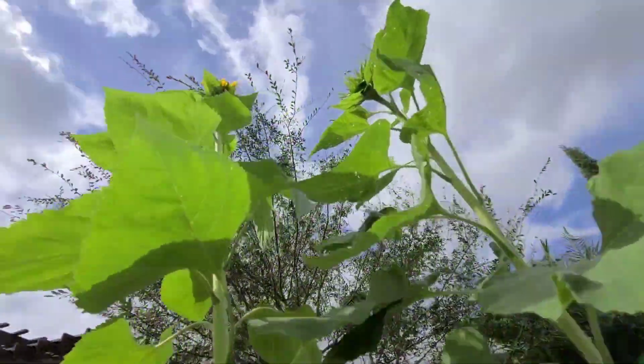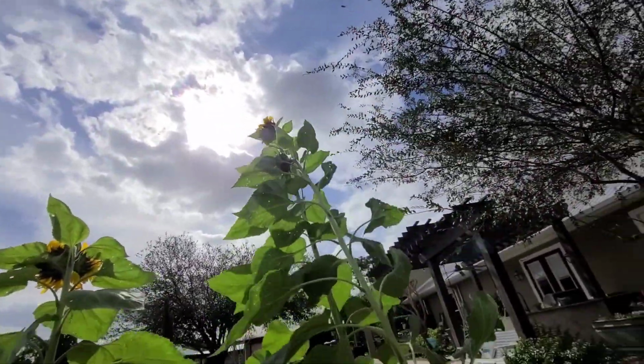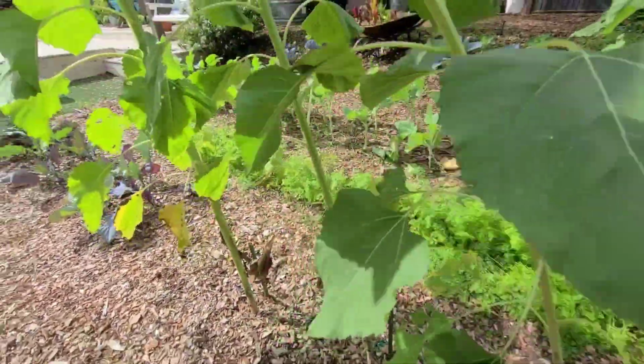Look at how tall this one is. And it's just starting to open up. So it should be fully open in a few days. This one has already started to hang over.